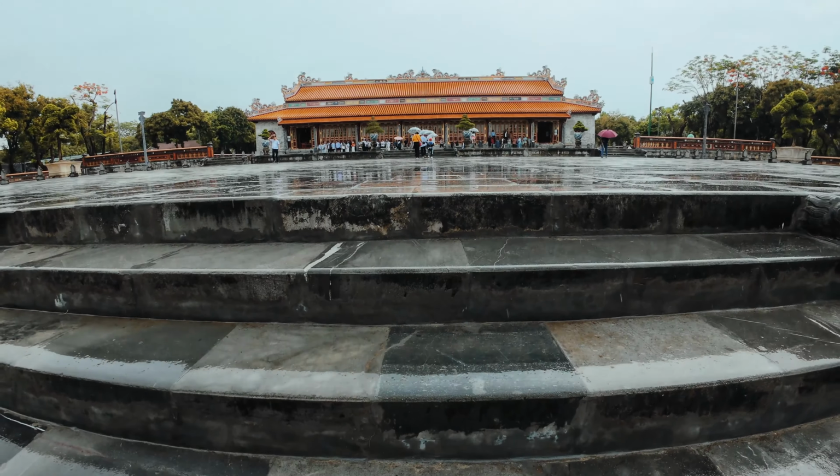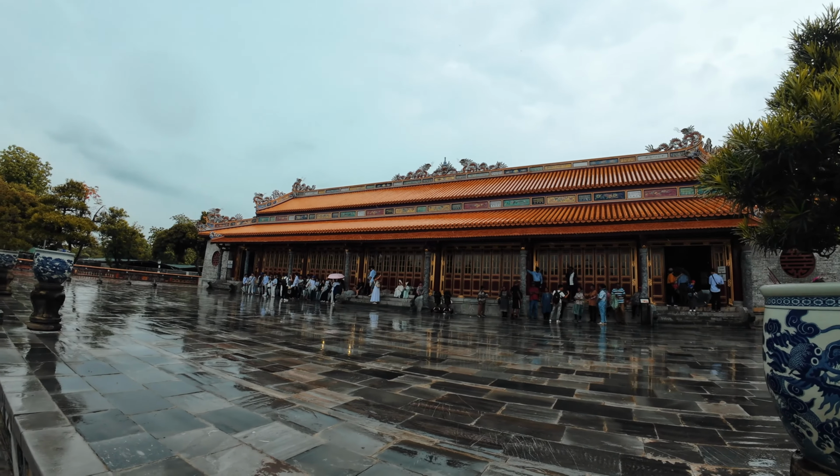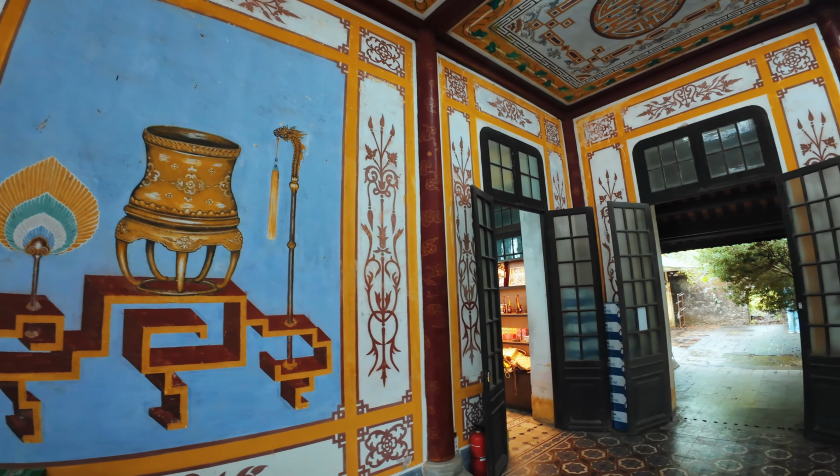And they weren't messing around. This place is massive. Thick stone walls, a huge moat. And once you're inside, it's basically palaces, temples, and gardens everywhere.